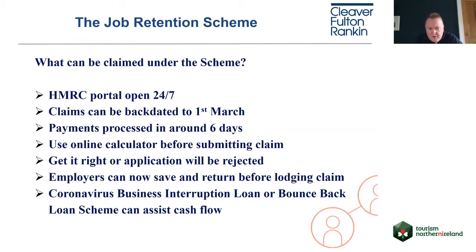Well, it's important to note obviously that the portal that has been created by HMRC in a fairly short period of time is now open 24/7. It's been open now for several weeks. As I said earlier, the claims can be backdated to the 1st of March. The payments are currently being processed in around 6 days by HMRC, which generally means employers are getting payments into their bank account on the 7th day after making the application.